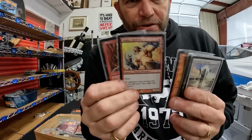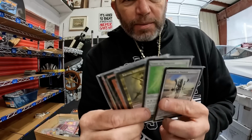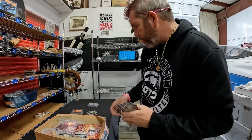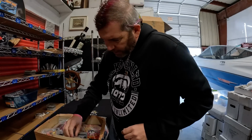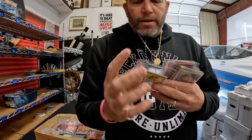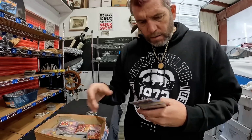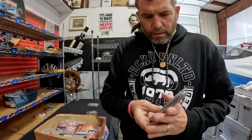Got a couple magic cards. Well, we got a whole stack, but these ones are sleeves, so that leads me to believe these might have a little more value than the other ones. I can see something out the corner of my eyes. Does my eye spy? What is that? Another Blasted Billy. Wow. What do we have here?